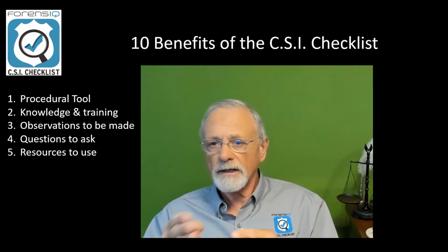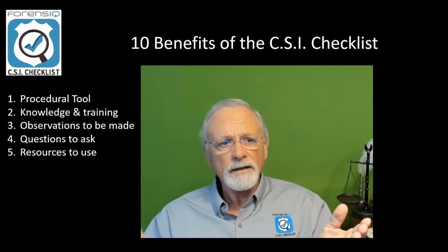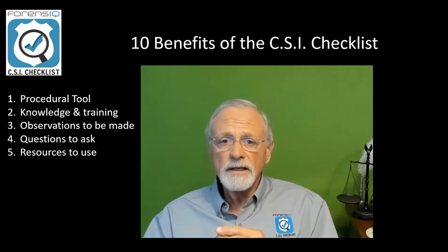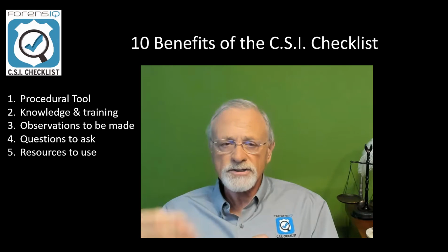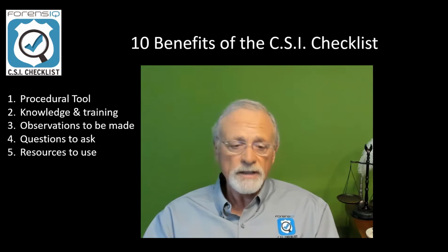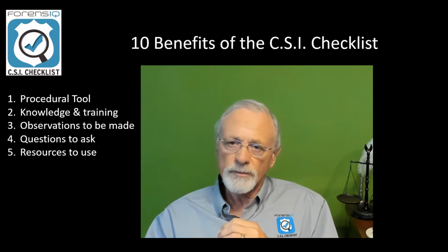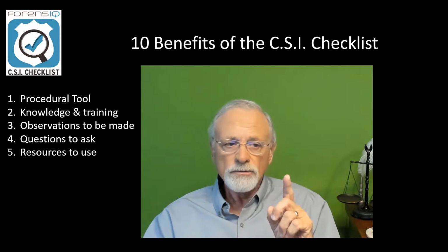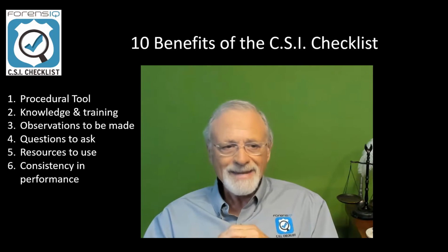There's a whole section in the CSI checklist in the death section on forensic anthropology, and I've talked with nationally recognized forensic anthropologists and said, okay, what are the steps that the initial response officer needs to do, the investigators, and when do they need to call you as a forensic anthropologist? So resources are a significant benefit to the CSI checklist.